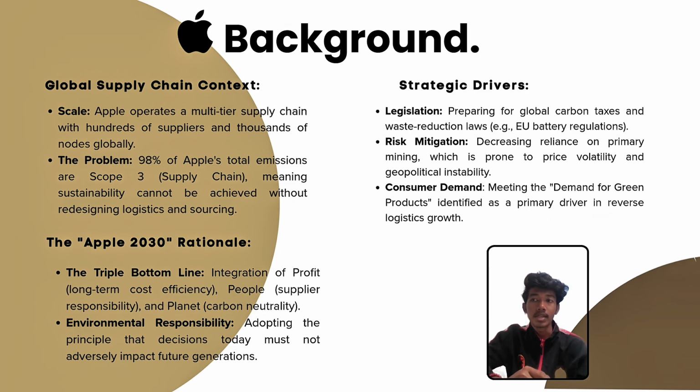Research shows that 98% of Apple's total carbon footprint is generated within its supply chain, which is specifically in manufacturing, transport and product use. To address this, Apple launched the Apple 2030 strategy. This is a commitment to be 100% carbon neutral across its entire value chain by 2030.